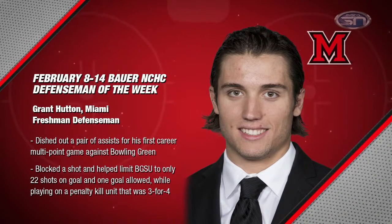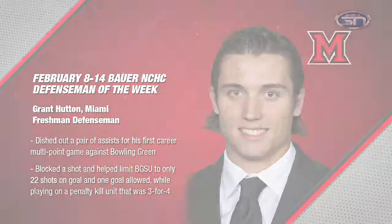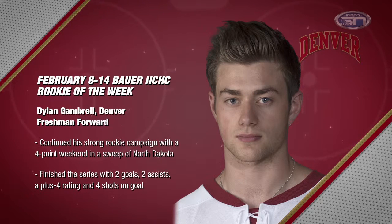Defensive honors for the week belong to Grant Hutton for the first time this season. The freshman from Miami had 2 assists against Bowling Green, including a setup for the game winner in that game. For the third time this weekend, rookie honors go to Dylan Gambrell, forward from Denver, who had 2 goals and 2 assists and a +4 rating in that Pioneers sweep over the Fighting Hawks.